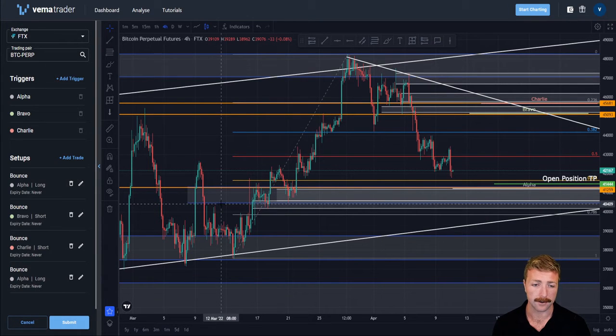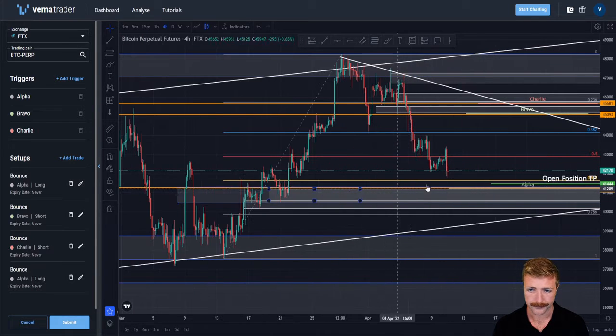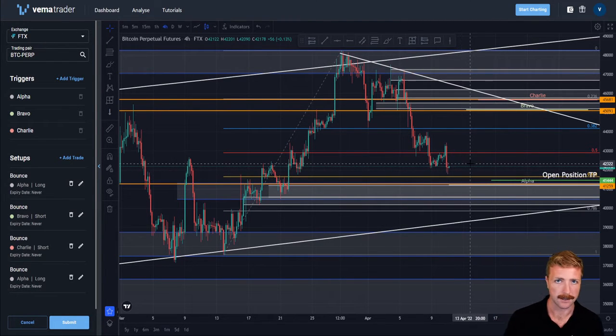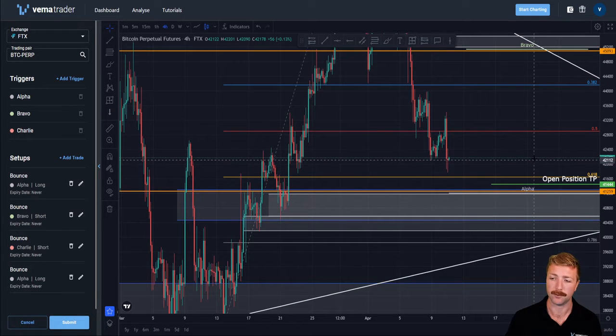The reason I like that area so much is a daily demand zone, two 4-hour demand zones, and I'll speak about that as I'm speaking about the trades in a sec. A pretty strong 4-hour EQ. You can see it's been really, really nicely respected for quite some time. And the 61.8 fib of the move up all line up really well in that area. So I think there's a good chance we'll see buyers step in there. No guarantees in trading, but potentially could happen. And I want to position myself for that if it does.